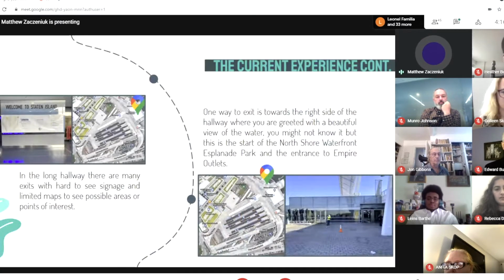One way to exit is towards the right of the hallway, where you are greeted with a beautiful view of the water. You might not know it, but this is the start of the North Shore Waterfront Esplanade Park and the entrance to Empire Outlets. Here's a view of the terminal from the Esplanade, and on the map you can see the exact location. On the left, in the long hallway, there are many exits with hard to see signage and limited maps to see possible areas or points of interest.